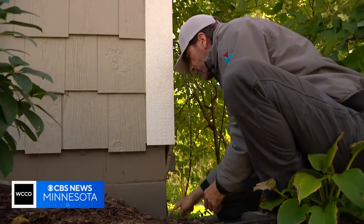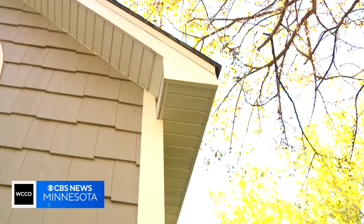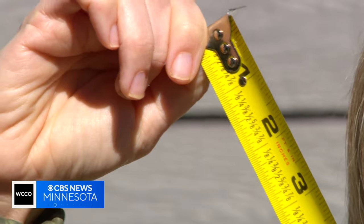They'll rub their belly on this and urinate on it. And then the next mice will follow this up. They'll go right up into the corner, which leads right up into the attic where their favorite places are to nest. One thing that's frustrating, it's hard to tell where those mice are coming in. As it turns out, they can get into an opening that's less than a half an inch.